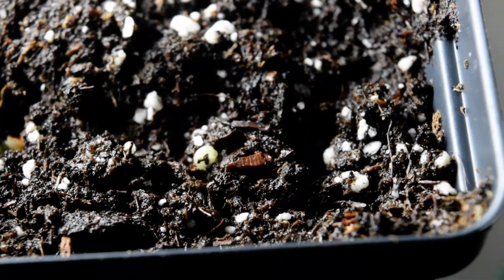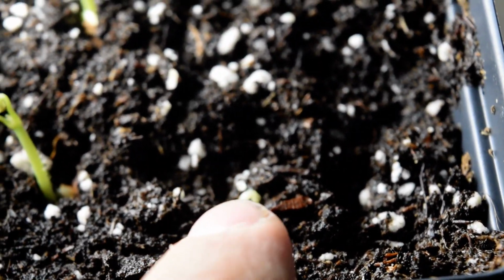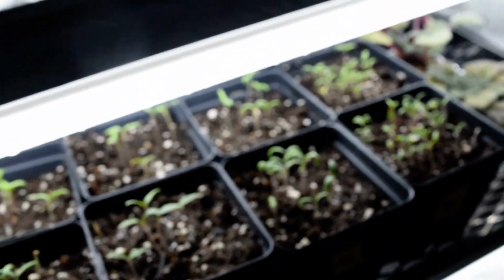Where was it? One of these has a new shoot that wasn't there. Oh, here we go. That little teeny sprout right here, just above my fingernail, that wasn't there yesterday. So lots of nice growth.